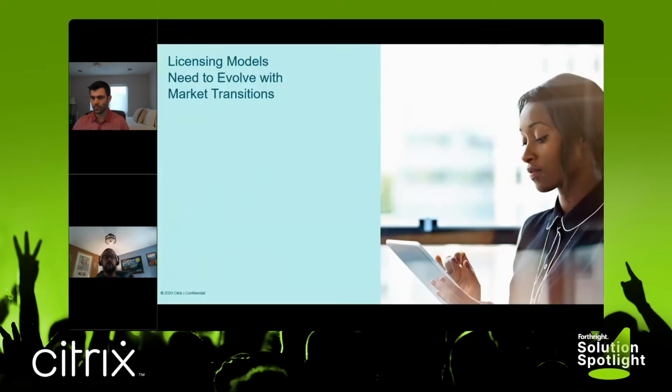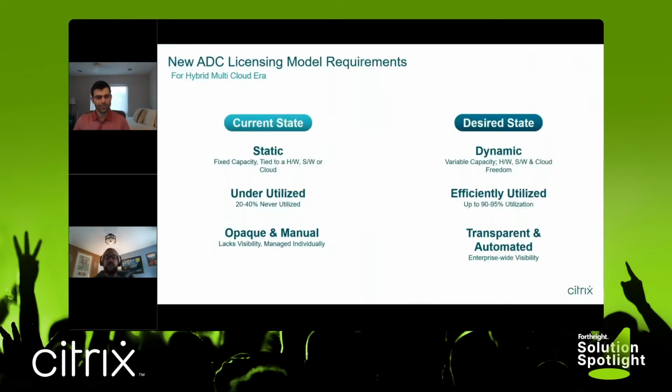So in comes Citrix. We realized that with all of these changes in the way that applications are being delivered, we also needed to usher in an all new license requirement for our NetScalers, or our application delivery controllers, just so we could accommodate the organizations who are beginning the process of migrating applications and workloads to the cloud. That old way of licensing ADCs was rigid, it was inflexible, and it just wasn't feasible in today's software-defined hybrid multi-cloud world.